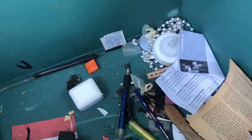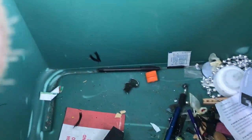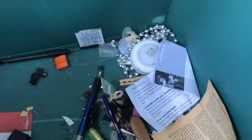This is the bottom of that tote. What do you think? Is it in here? No, I don't hear nothing. Made in China. Box made in China. Let's see. Nothing. Nada, nothing, nada. So yeah, nothing really came out of this.